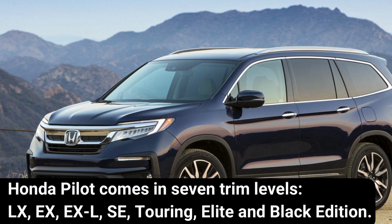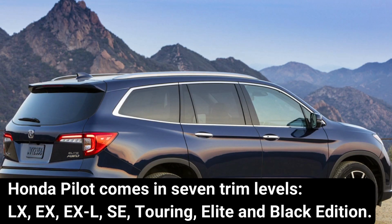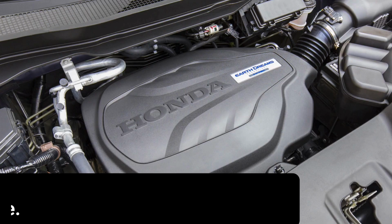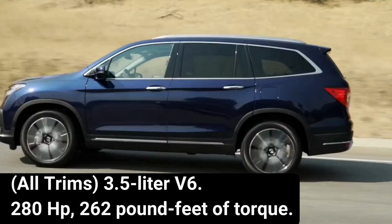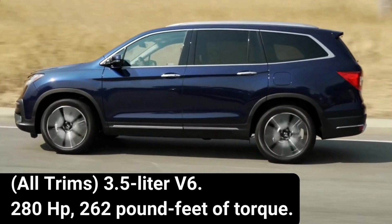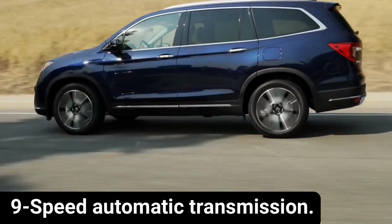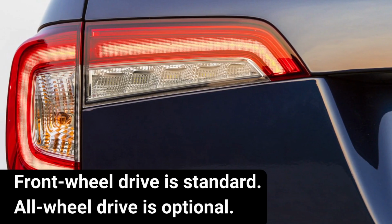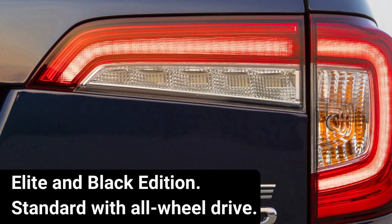Honda Pilot comes in 7 trim levels: LX, EX, EXL, SE, Touring, Elite, and Black Edition. All trims are powered by a 3.5-liter V6, 280 horsepower, and 262 pound-feet of torque, paired to a 9-speed automatic transmission. Front-wheel drive is standard, all-wheel drive is optional. Elite and Black Edition come standard with all-wheel drive.